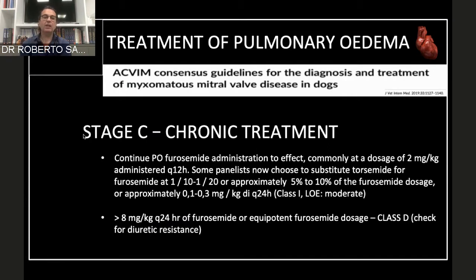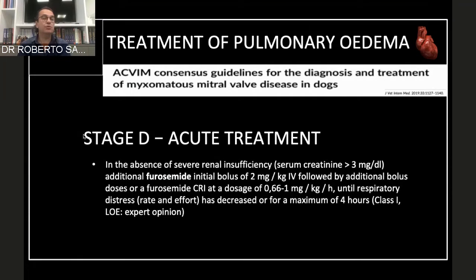And when the amount of furosemide per day is more than 8 mg per kg, or an equipotent dose of other loop diuretics, this is called stage D, and at this point we have to check about diuretic resistance, and I have a few slides for you on how to try to stage diuretic resistance in dogs with mitral valve disease. In stage D, in the acute treatment, in absence of renal insufficiency, we can use additional furosemide boluses, and then again you can either use boluses or a CRI to try to solve also the recurrence of edema in this animal.